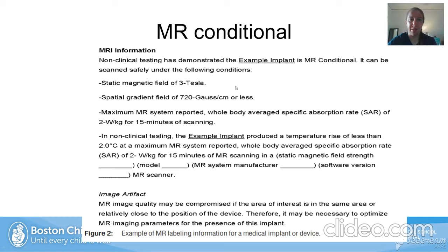But for example, if you have a certain device that's sent to you, it'll come with this kind of label that says it can be scanned safely under the following conditions: static magnetic field of 3 tesla, spatial gradient field of 720 gauss per centimeter or less. The maximum MR system reported whole body average specific absorption rate of 2 watts per kilogram for 50 minutes of scanning. So it'll say things like that. When you're trying to create a pulse sequence or modify an existing pulse sequence, this is important to know.